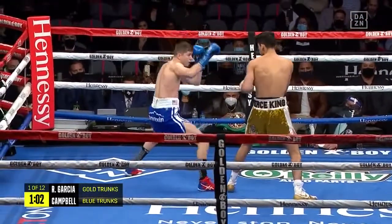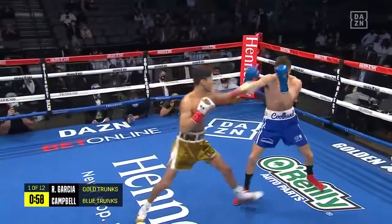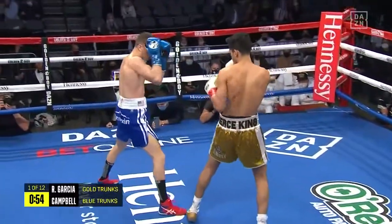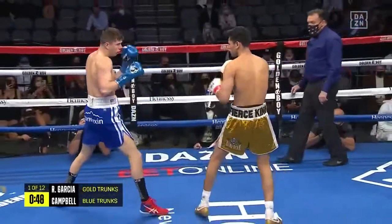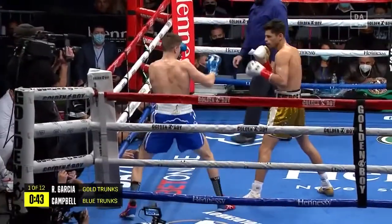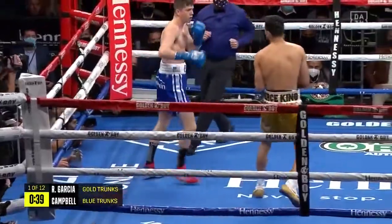That check hook, that's going to keep Campbell at bay for a while. It's instinctive. That punch is instinctive by Ryan Garcia. It just snaps out without thinking. Garcia has to be careful not to get over-eager, because Campbell, who never makes predictions, said, I'm going to knock this kid out. So he's thinking power punch as well.